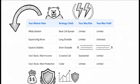If you're feeling mildly bearish, your tool is the bear call spread. Expecting fireworks but don't care about the direction? You grab the long straddle. Think the market's just going to sit there and do nothing? The short straddle is your play. And for investors, you can generate income with a covered call or lock in your position and protect it with a collar. See? Every single view has a specific tool.